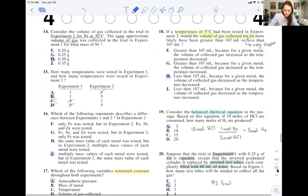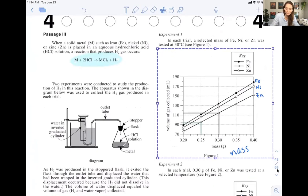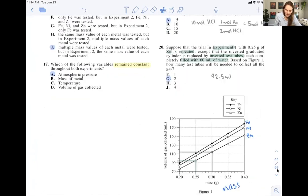So experiment 1, so we need to make sure we're in experiment 1. And even if we miss the part where it said experiment 1, let's say you didn't process that, you know it deals with the mass, right? Because we have 0.25 grams of zinc. And when we have 0.25 grams of zinc, we have a little bit more than 90 milliliters here. So if we only fill each test tube with 60 milliliters of water, we would need about a test tube and a half, right, for that volume of gas collected, which is why we would round it up to 2. So this is just looking at the graph, finding that data: circle, underline, label, super critical for this section.